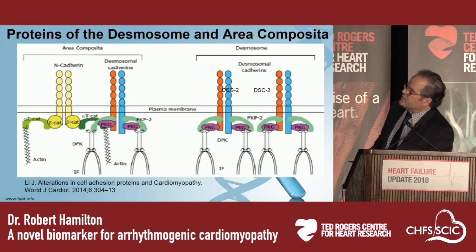So this is an example of these hitches. So if you think about the inside of a cell and the plasma membrane and the outside of the cell, these portions of the desmosome, and the desmosome is the whole structure here, point outside the cell and extend outside the cell in the intercalated disc space. And so these are desmocollin 2 and desmoglein 2.